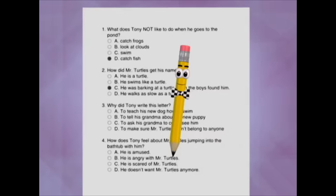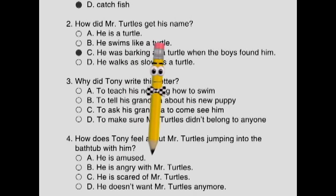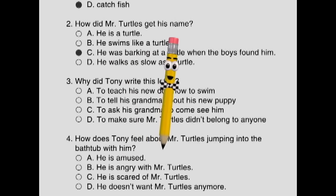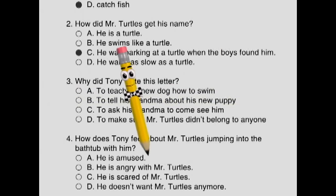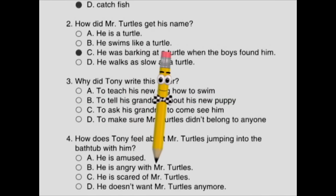Look at this one. 3. Why did Tony write this letter? A. To teach his new dog how to swim. That is something that happens in the story, but it is not why the letter was written. I don't think dogs can read very well. B. To tell his grandma about his new puppy. That looks right, but we'll read the other answers just to be sure.